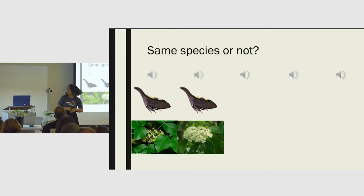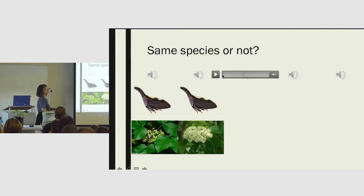All right, so the next one. This is all in reference to the first one, okay? So the third one, is this the same species as the first one? If it plays, let it load. All right, one more time.